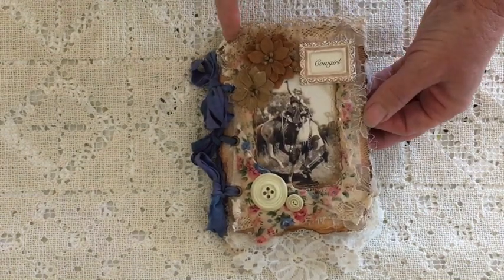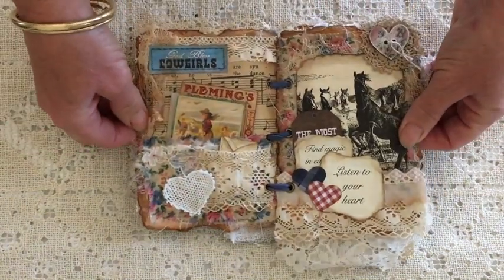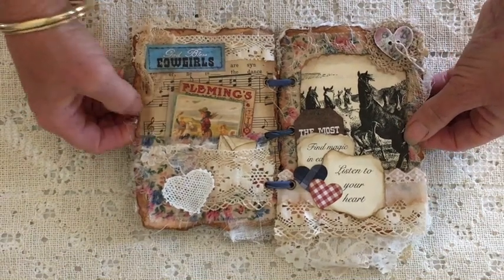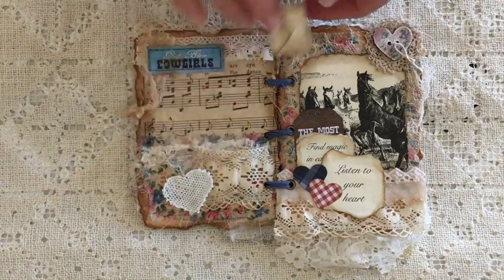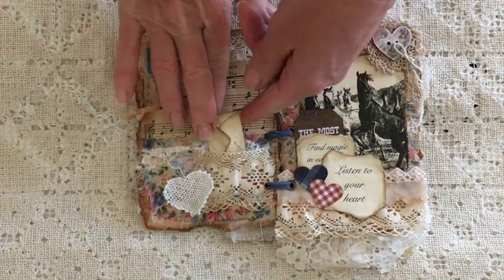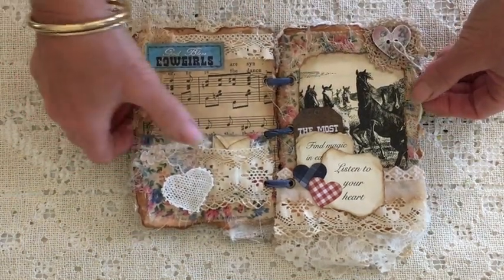So like the others, this one measures 4 by 6. And the base of the books is a very heavy cardstock, which I've really heavily tea dyed and do lots of layering onto. So there's a little pocket on this one, and there's actually a little lace pocket on top of that as well. And into that goes a little envelope with a little bit of paper in it.